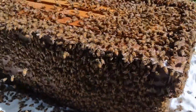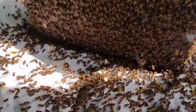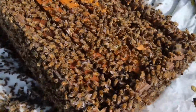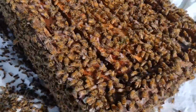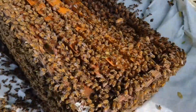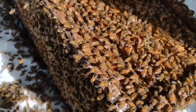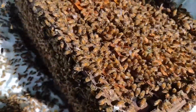See any little clumps anywhere? No, they're pretty spread out on the sheets. That's where the queen would be. And they're running around on top. I wonder if she's maybe in this. There's a little clump here, but I don't think she's in there. You'd be able to see her if she was. Looks like they're running right down in there. They're going to be right in there. Looks like they're pretty happy with it.